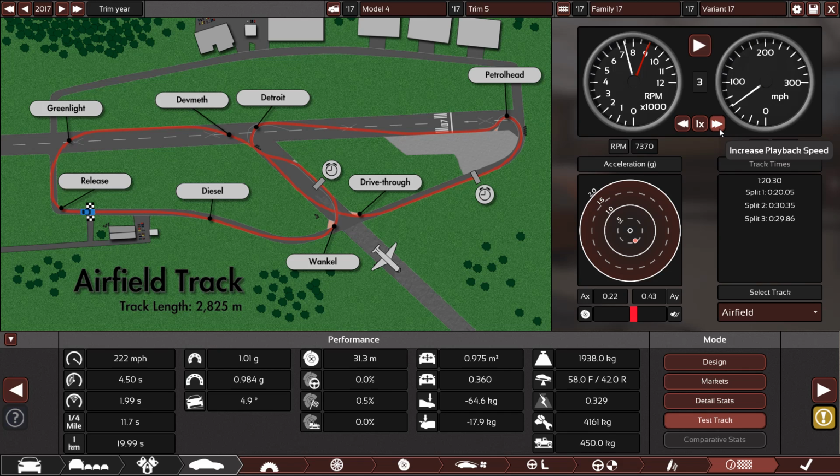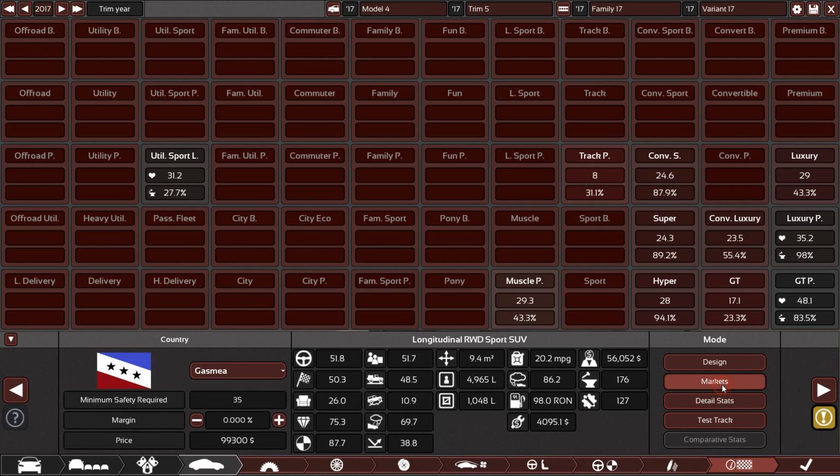I'm trying to remember the vehicles. God, what is it? I think the Maserati MC12 and the Ferrari Enzo were like 119s around here. Might have been a fraction quicker, but a 120.3 is definitely in the wheelhouse of the supercar. 120.3 is not a bad time whatsoever.